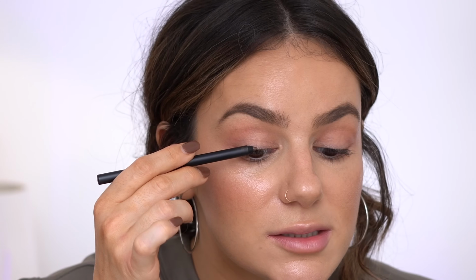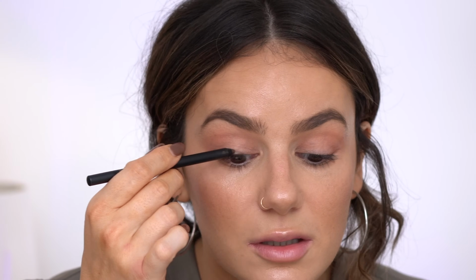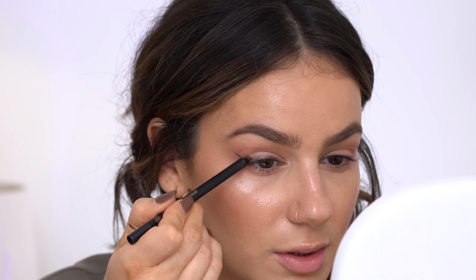Okay, let's put some on my eyes. I think I just want to use a brown shade because I'm boring. I'm absolutely going to use the Renaissance Gold as well. Actually, let's start with this one. This is the Renaissance Gold, and I think on top of it, I may use the brown one. I really like this color. I think it's so cool.